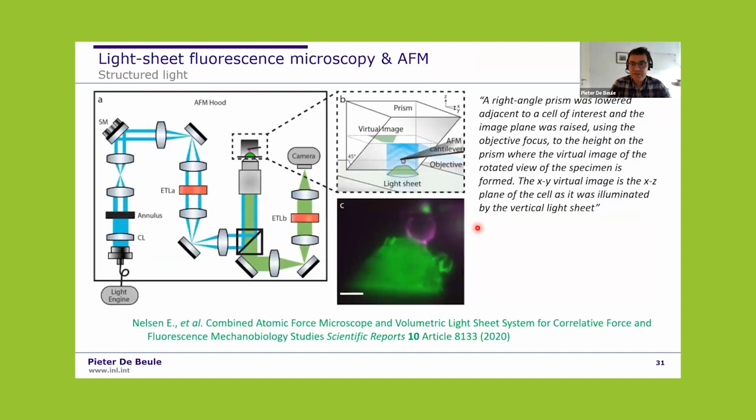And then one thing that I wanted to briefly mention, because I thought in this community there are quite a few people interested in light sheet microscopy, is that there was also a report by the group of Richard Superfine of integrating atomic force microscopy together with light sheet volumetric imaging. They presented a very interesting approach whereby they lowered a prism next to the sample that they were imaging in combination with the atomic force microscope. So if you have any interest in that, I would suggest you check out this manuscript here.